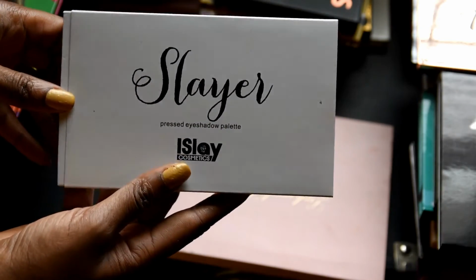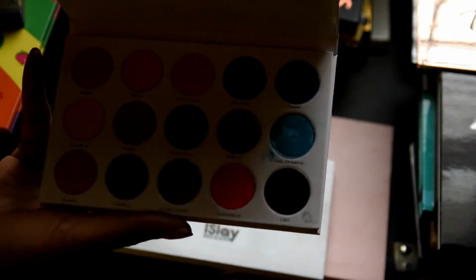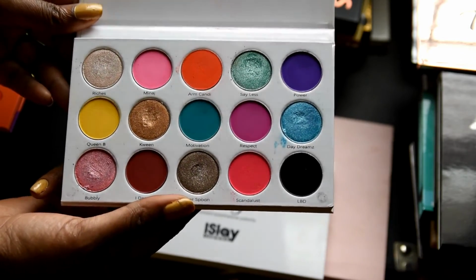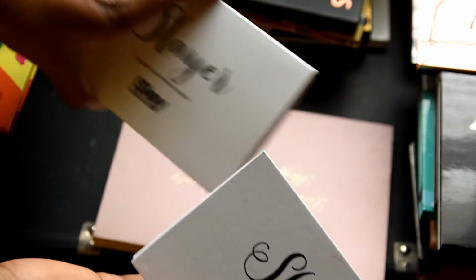One of my favorite picks from 2017, 2018 is this baby right here. This is the Slayer palette. I do enjoy this palette. It is so, so pretty, and I got such beautiful looks out of it. So I would highly recommend it in case you are interested.